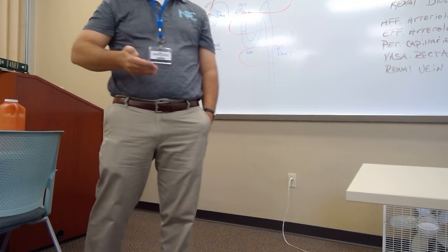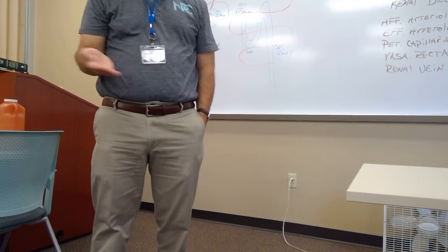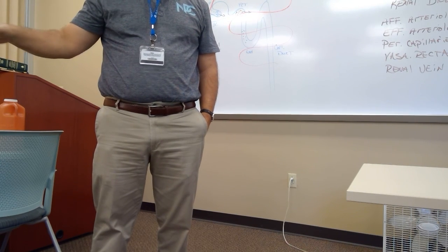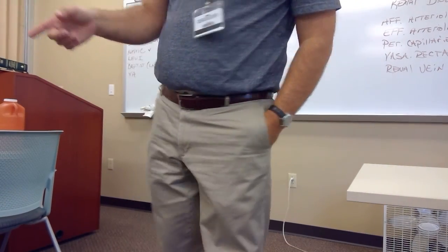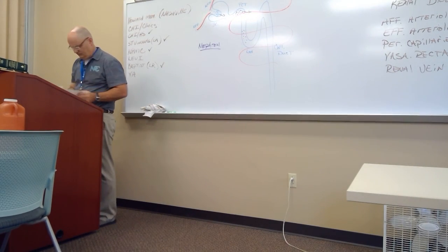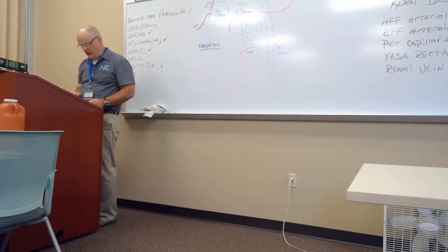There is a system that helps the body regulate this. It's called the renin-angiotensin-aldosterone system. You don't have to say it, don't have to spell it, it's got an abbreviation, the RAAS system. And this should be in your book on page 42, the right-hand column.